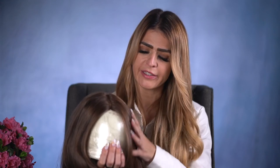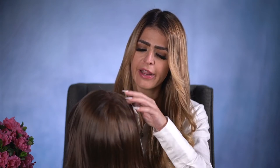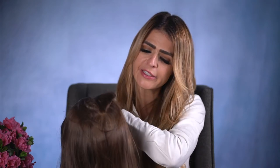The second sample I'd like to show you guys is the actual bicast. This is what the company sends back to us so that we can trace this on the patient's head for an exact measurement and perfect fit. The last sample I'd like to show you guys is the actual CNC itself. The CNC looks very natural because every hair is hand injected one at a time. So regardless of where somebody parts their hair, it's going to look like a natural scalp even in the wind or in a ponytail, regardless of how they style their hair.